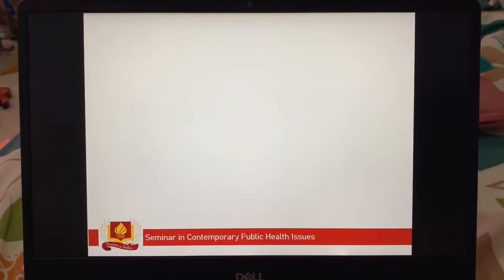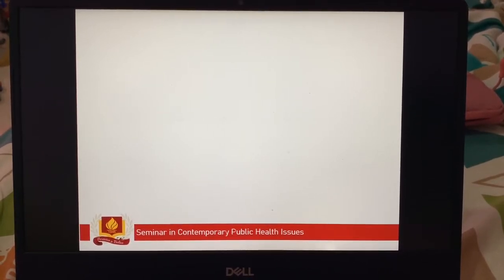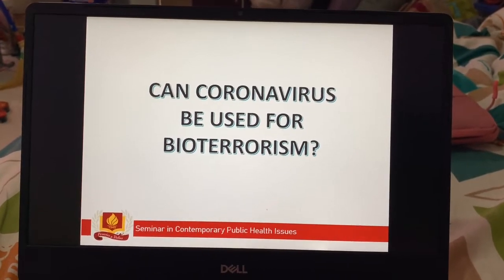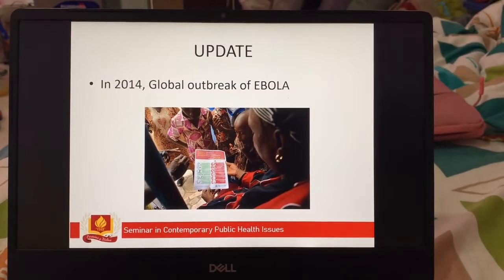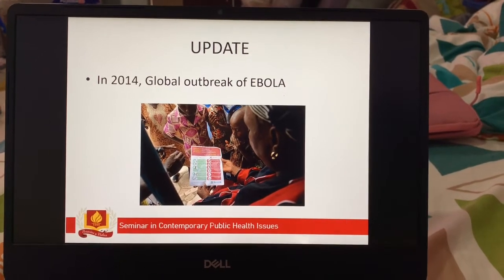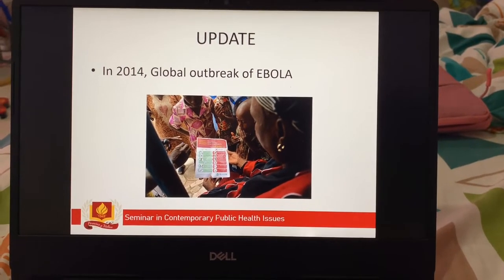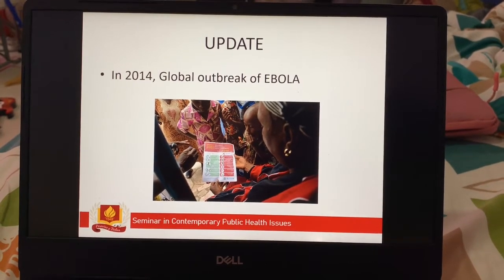Now that we have discussed the different biological agents used during biological attack and how to act and prepare during an attack, can now coronavirus be used for bioterrorism? In 2014, a global outbreak of Ebola was avoided thanks to thousands of selfless health workers, the innate characteristic of the Ebola virus, and a lot of work.